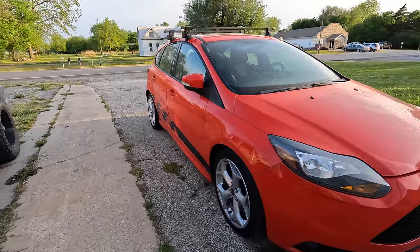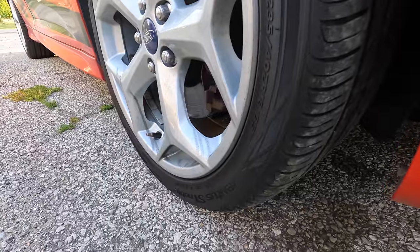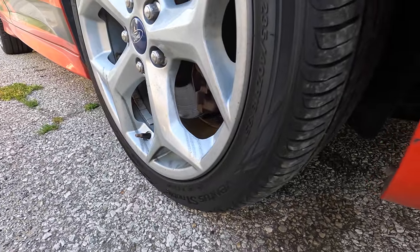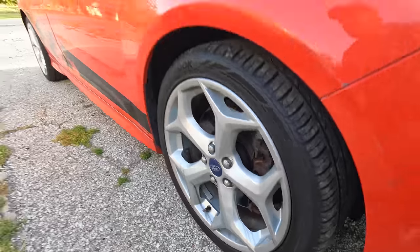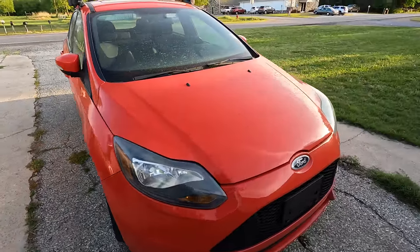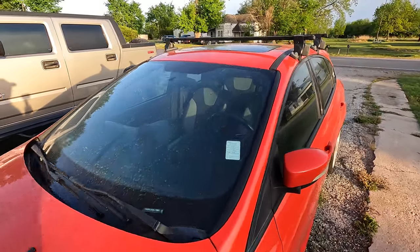It's got brand new tires, as you can see right here. They're Hankook Ventus S1 Noble 2s. Okay, brand new set of tires all the way around. She's got some dings. She's got some little dents here and there. The paint overall looks good.